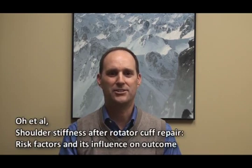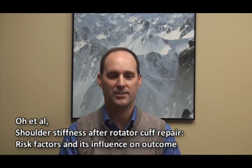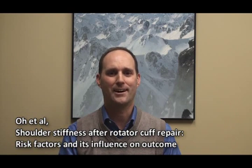Next, advanced age is a risk factor for stiffness after rotator cuff repair, no matter the timing of onset. First, early postoperative stiffness is related to preoperative stiffness, while delayed onset might be related to the re-tear of the rotator cuff. So don't hesitate to check for re-tears if they have postoperative stiffness in a late period.